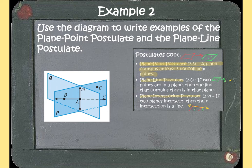Sophia. B, A, C. Which would be contained in what? Plane P. Yep. B, A, and C are not on the same line. They're 3 non-collinear points. Good.